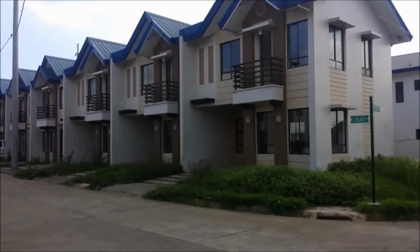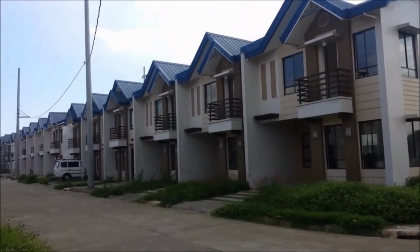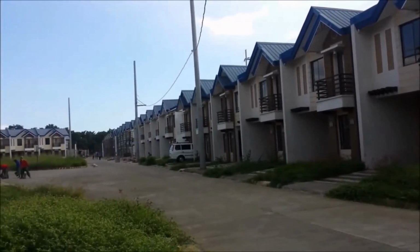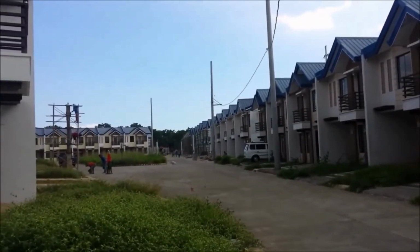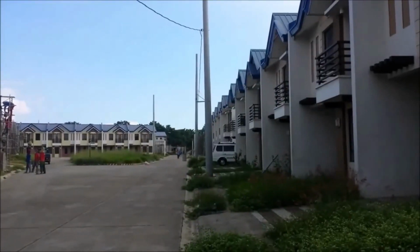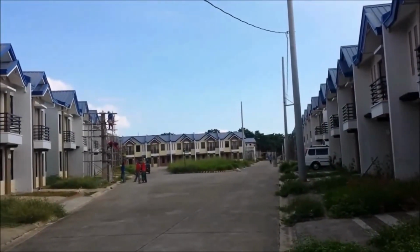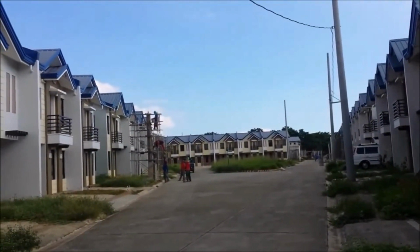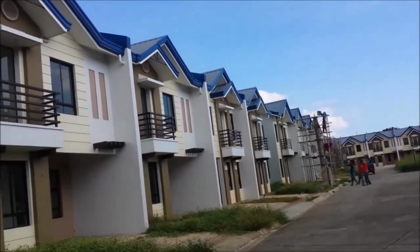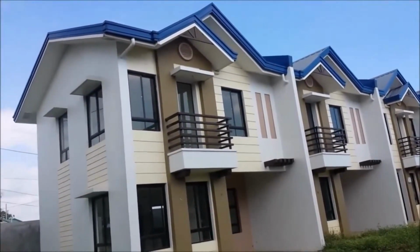Townhouse unit has a synthetic granite tiles on the ground floor, while the second floor has a vinyl tile finish. The kitchen countertop exudes elegance with a synthetic granite finish. There is also a splashboard and an under-counter kitchen cabinet. Both exterior and interior walls are painted, as well as the wallboards for bedroom partitions.